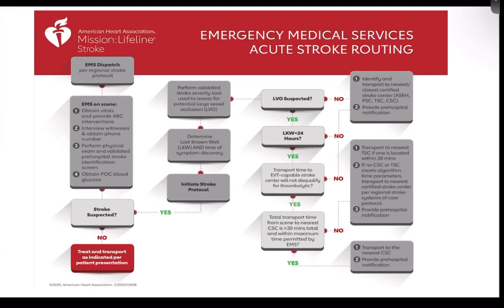And so you're dispatched, right? And so you get on scene, you obtain the ABCs, you do the witness interviews, you get a phone number for consents, right? You perform a physical exam and validate your pre-hospital stroke screening tool, right? And you obtain a point of care blood glucose. Remember, hypoglycemia can be a stroke mimic, right? If you don't suspect a stroke, then you need to go to another page in the protocol book because it's not a stroke, right? But if you do suspect a stroke, right?